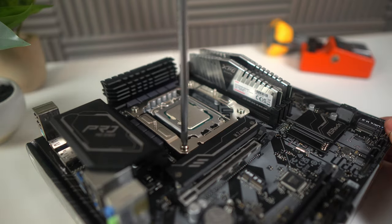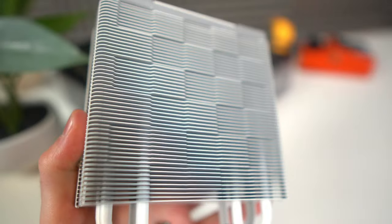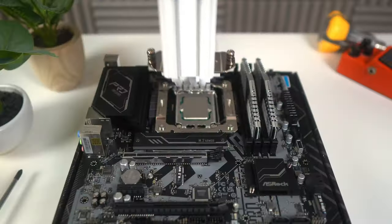Make sure those screws are pretty snug. Now we can finally install the heatsink, but first we have to remove that fan as it's in the way of one of the fastening screws. And don't forget to remove the protective plastic. Bear in mind this does come with pre-installed thermal paste, so no need to put any on the CPU.